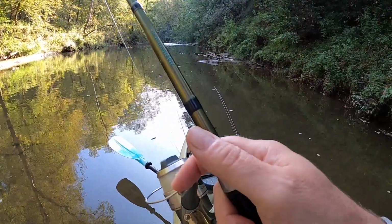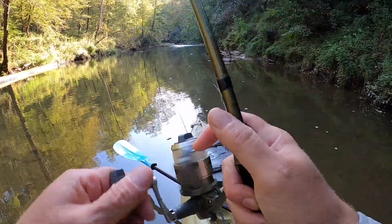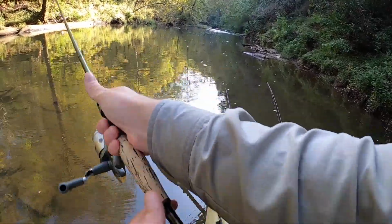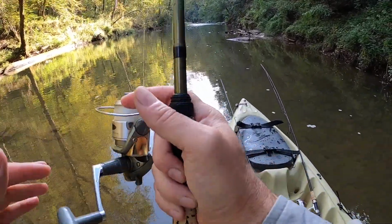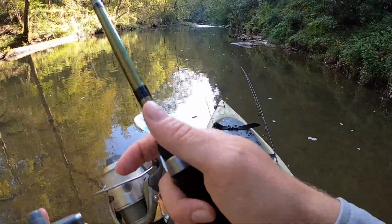Something definitely bit the worm and carried it off. I don't think I snagged a fish. I definitely felt a bite and then the rod load up. So something was carrying my worm off, my shaky head off.